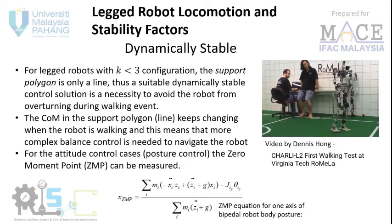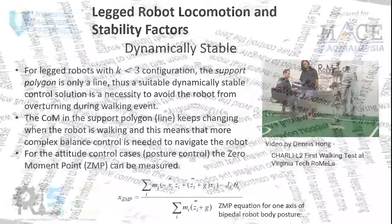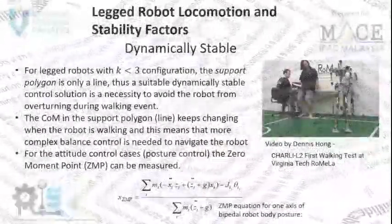Okay. The other approach that researchers try is to increase the size of the foot. By increasing the size of the foot of the bipedal robot, it is easier for the robot to create the support polygon line, and the posture is controllable.